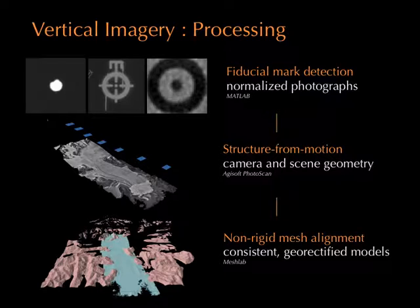Then that's run through a structure from motion algorithm. Nowadays I'm using Agisoft PhotoScan, which makes it nice and easy. And you're solving for camera and scene geometry that is self-consistent. So you're solving for the position of the cameras, you're recreating the scene that gave rise to the images, and you're doing this in a model coordinate space.